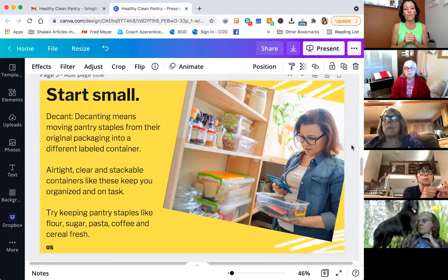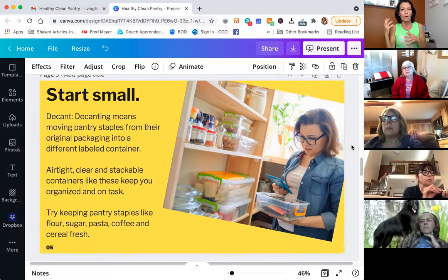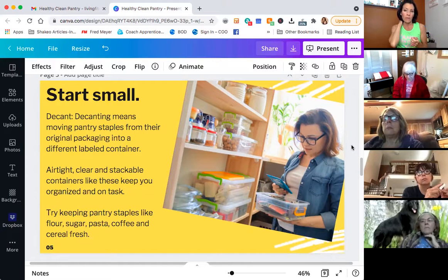And I have a shelf with things that I don't get in big bulk: almond flour, coconut flour, some xanthan gum, some things that I've gotten for recipes. I just keep them on the shelf. My nuts and my seeds I keep in mason jars on the counter.